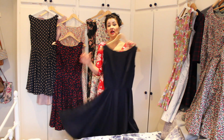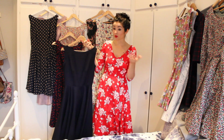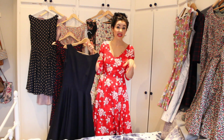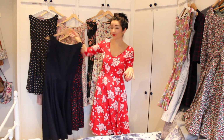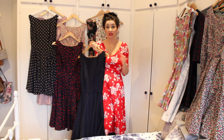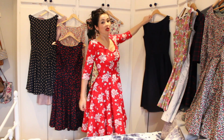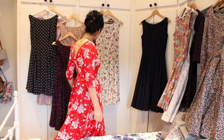It's really elegant, and it's very smart, so it's the sort of thing that you could wear to a winter wedding with some glitzy jewellery, or you can wear it to work, or an evening out for dinner. So she's a versatile Betty, this. She's super chic. Okay, on to this one.